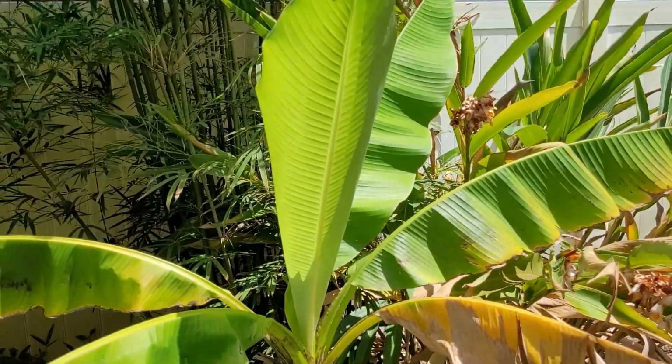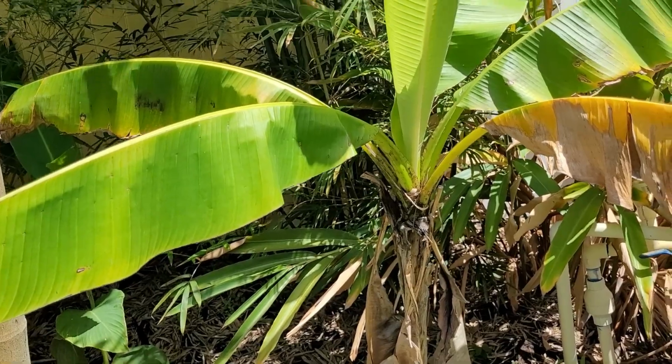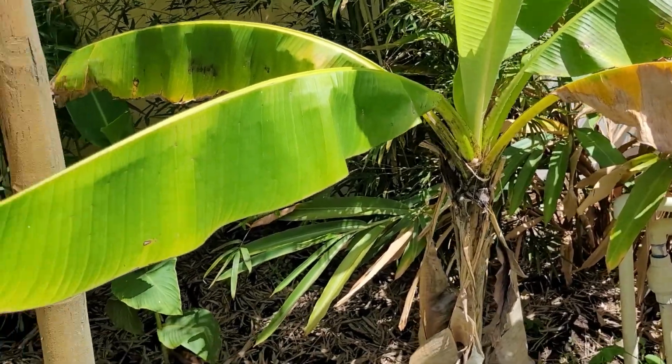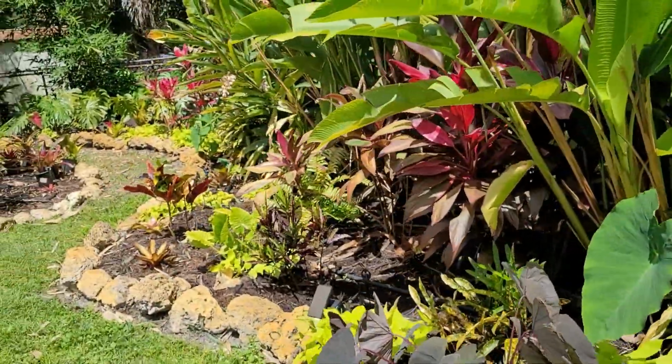Musa Basjoo banana, after 2 years of being stunted, is 4 feet tall. But whatever, he's not important. We sold 1 or 2 of them.